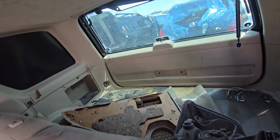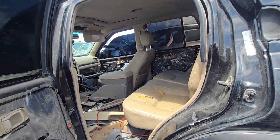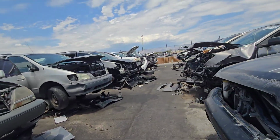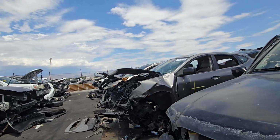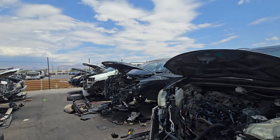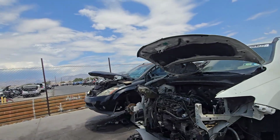No trunk privacy cover. And that's okay, because I didn't expect to find one anyway. Again, this rig's been on the yard for a couple of weeks. Usually in order for you to score stuff like that, you have to be here, if not day 1, at least within several days of the rig arriving on the yard. And that one's been here for at least a month or 2. It's been 3 months since I've been in the yard. I know it's crazy, right?